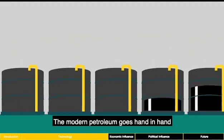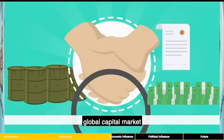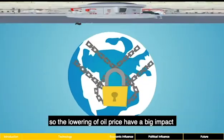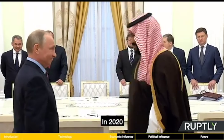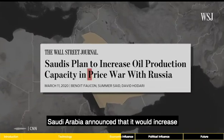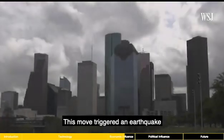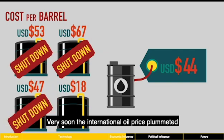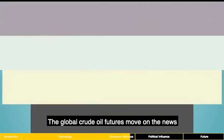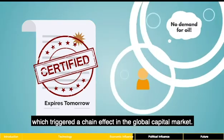The modern petroleum industry goes hand in hand with the global economy. The petroleum price will directly influence the global capital market. Many financial products are related to oil, so the lowering of oil price has a big impact on global finance. In 2020, due to the breakdown of the OPEC Plus production agreement, Saudi Arabia announced that it will increase oil production and sell it at a sharp price cut. This triggered a plunge in the international crude oil market. Very soon, the international oil price plummeted to $13 per barrel. The global crude oil futures moved on the news, and the price dropped by 13%, which triggered a trade effect in the global capital market.